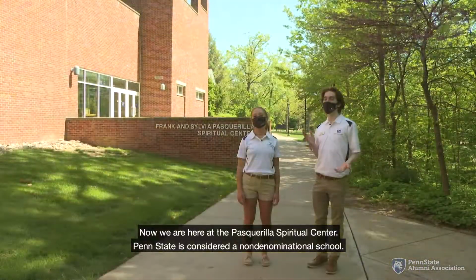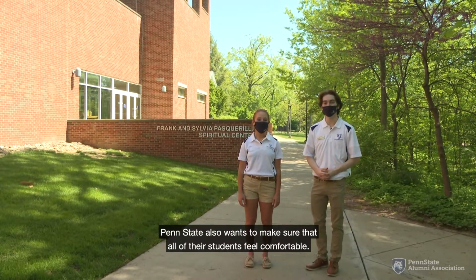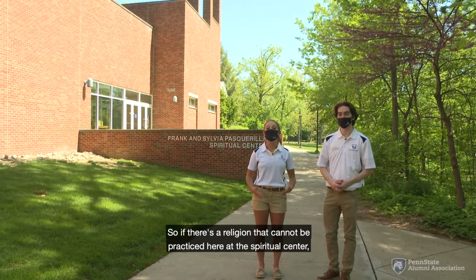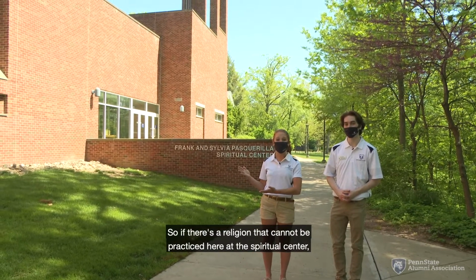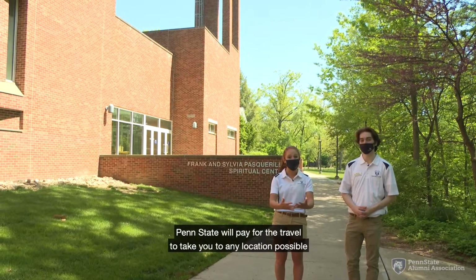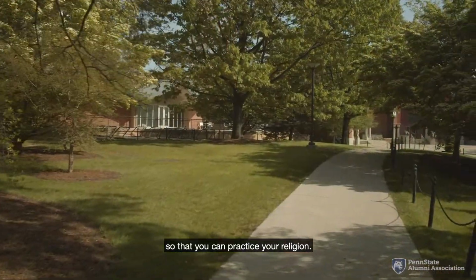Now we are here at the Pasquerilla Spiritual Center. Penn State is considered a non-denominational school. Penn State also wants to make sure that all of their students feel comfortable. So if there's a religion that cannot be practiced here at the Spiritual Center, Penn State will pay for the travel to take you to any location possible so that you can practice your religion.